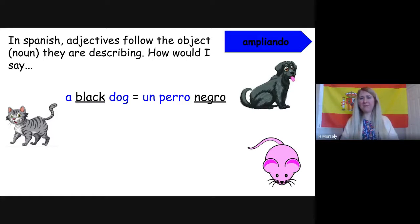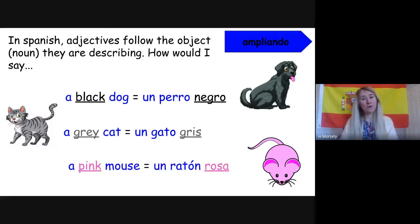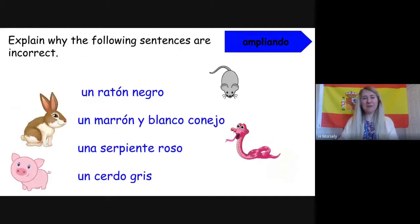Un gato. And the word for grey? Gris. Un gato gris. Muy bien. Great work. And lastly, how would I say a pink mouse? Un ratón rosa. So have a look at the next pictures and the sentences and explain why they are incorrect.